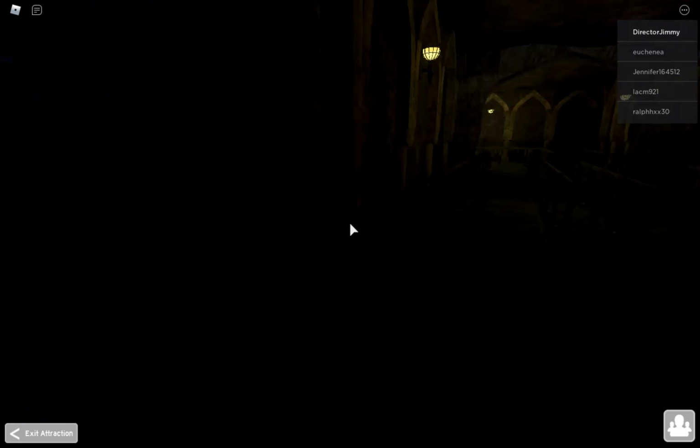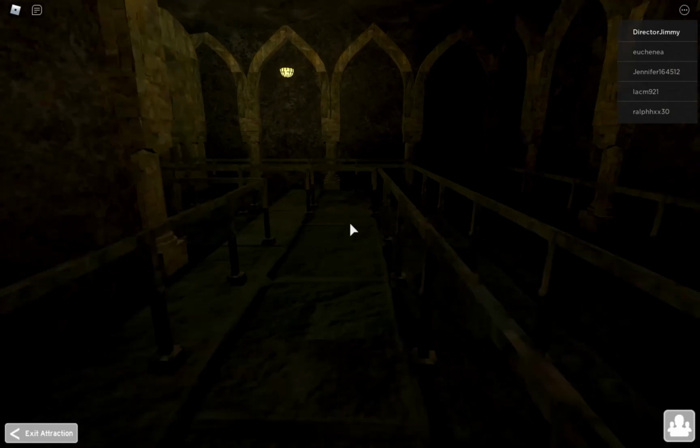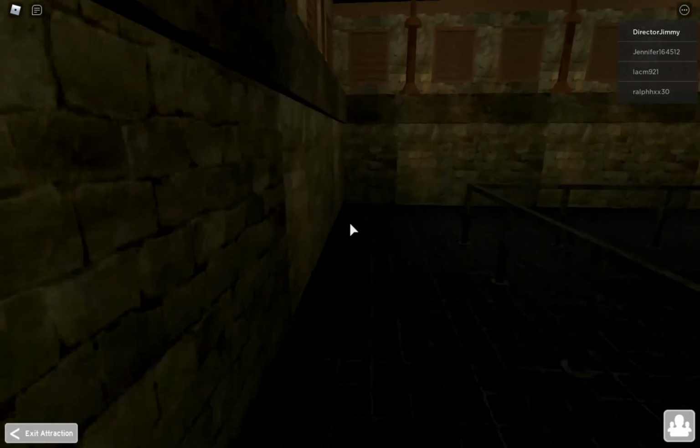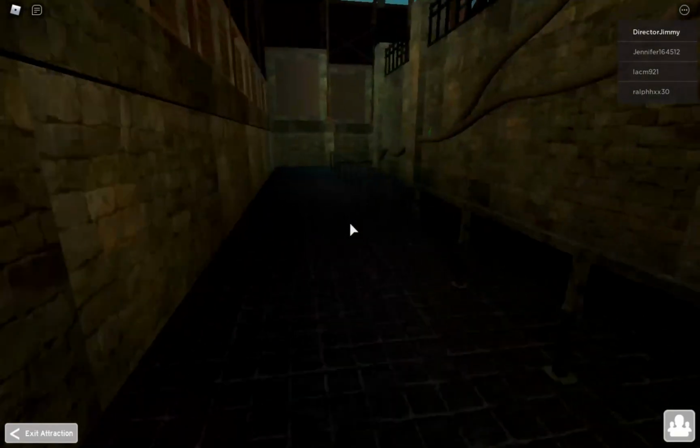The one thing I will say about this line is it is very dark as we're walking through. This part in real life is kind of dark too, I guess. Walking through the cellar or the basement. Now we're walking into the greenhouse.